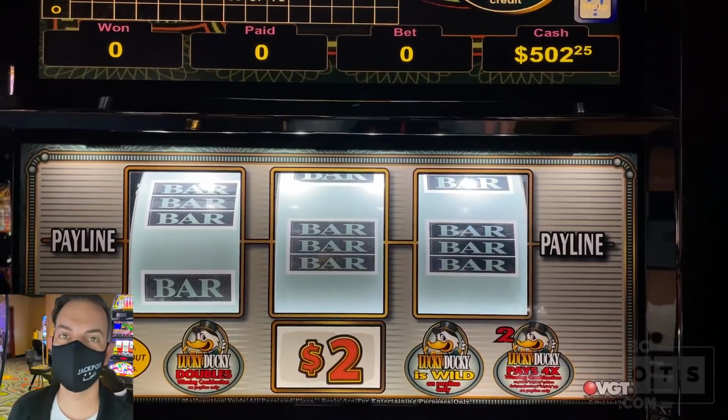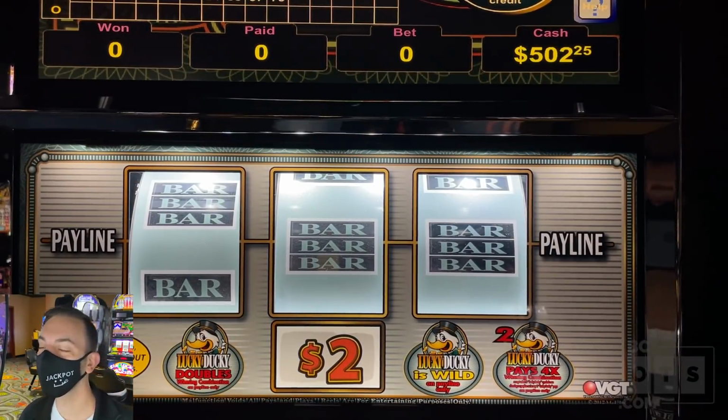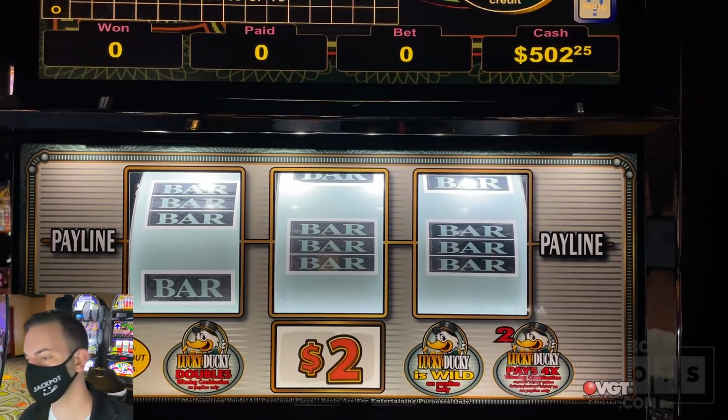Okay, we've moved into the high limit room now. VGT machines, can you hear them? This is Lucky Ducky, one of the most popular games that they have. We're doubling our bet up right now, too. This is a $2 denomination, so $6 max bet. Here we go.